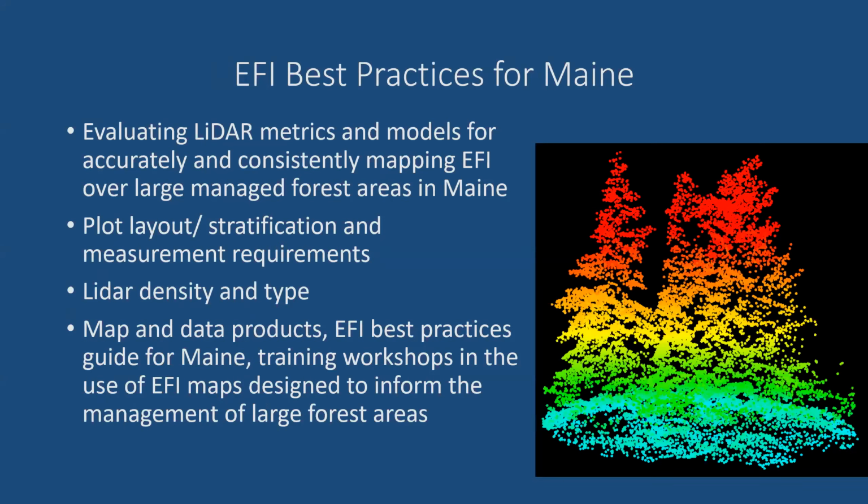Really, we're evaluating LiDAR metrics and models for consistently and accurately mapping EFI over large forest areas, specifically in Maine. And we're really looking at comparisons of plot layout and stratification strategies, different measurement requirements, so variable versus fixed radius plots, the quality and type of calibration plot data, so the inventory plots, how they're located, precision GPS versus recreation grade GPS, and then LiDAR density to the degree that we can, and type of LiDAR collection, so leaf on versus leaf off. And we're doing this in a number of different sites in central and northern Maine, and also in New Brunswick, with help from our partners in the Canadian Forest Service in New Brunswick.